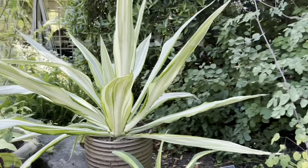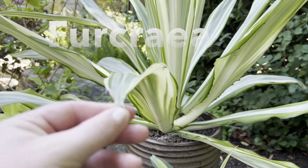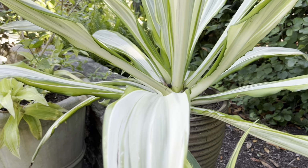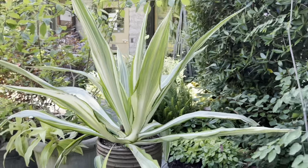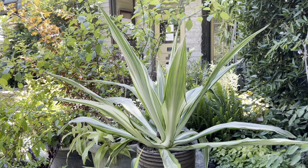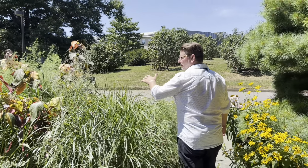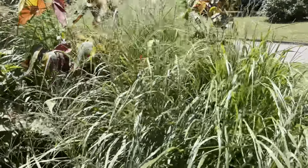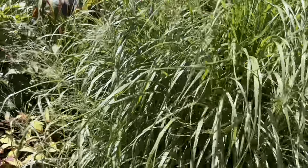I was just talking about how I love this Furcraea, which is like a non-violent agave, not hardy, but easy to overwinter as a houseplant. Really outstanding variegation. If you want really dynamic texture, you can grow Furcraea instead of agave. You know a plant's good when you can't resist touching it as you pass by. What Panicum is this? I don't see a label.